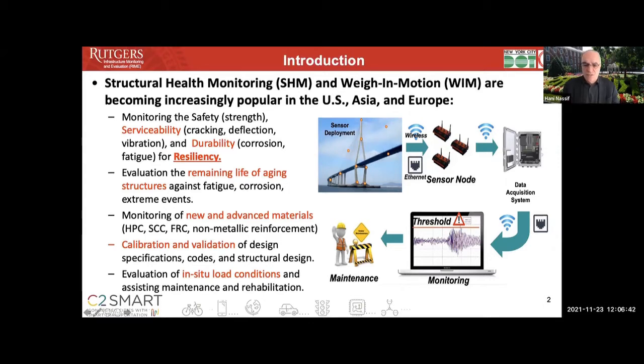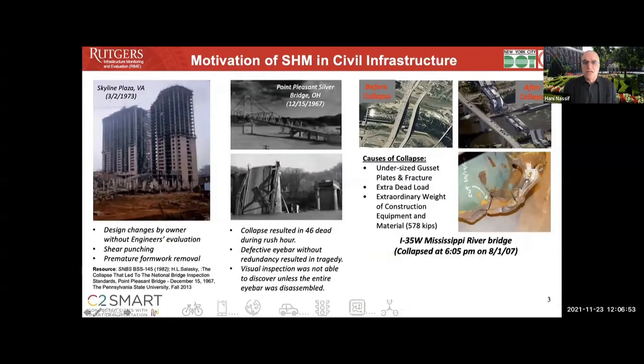The Manual for Bridge Evaluation allows the site-specific development of live load based on the Weigh-in-Motion data. So in other words, especially for bridge structures, the information from the load side using the WIM technology and the information from the resistance side, which is using the response of the bridge from the sensors, when they are coupled together, they can really provide a great insight on the service life prediction of these structures.